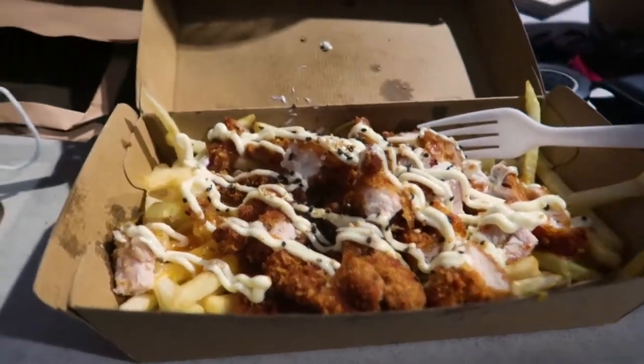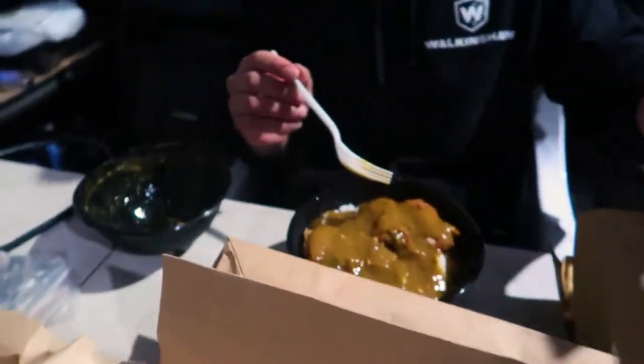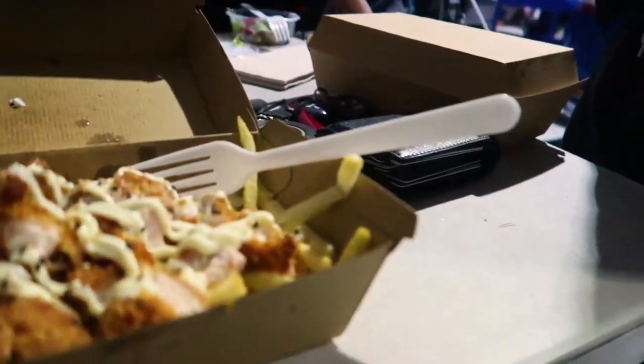Damn, this is good. Where's my cocoa? So, where's the bag? Bro, look at you, healthy boy. No, there's nothing in here. Is there another bag in the car? What the fuck? They didn't give us our drinks.